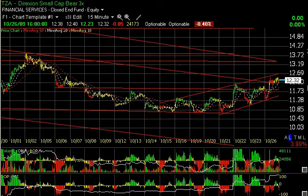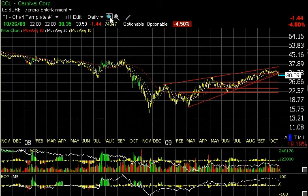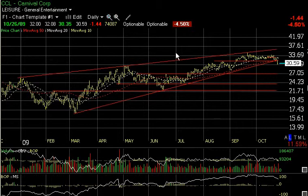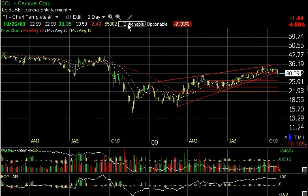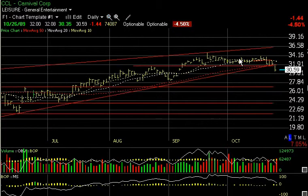A few of the regular short sell positions that look like they're beginning to break. This long rising wedge on CCL Carnival Cruise Line was broken decisively today as this platform broke trend line, 50-day moving average, and lateral price support, all broken in one day today as the stock moved lower.